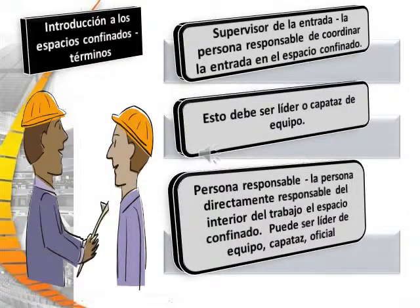An entry supervisor is defined as someone responsible for coordinating the entry into the confined space. This must be a team leader or foreman. A responsible person is defined as the person who is directly responsible for the work inside the confined space. It can be a team leader, a foreman, or a journeyman.